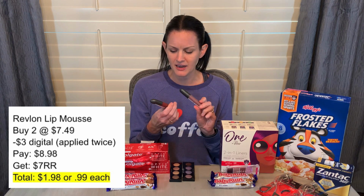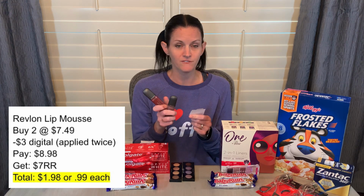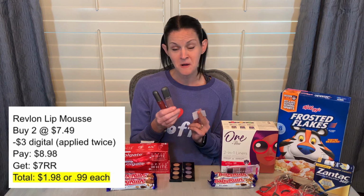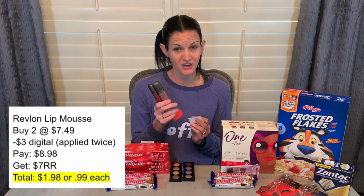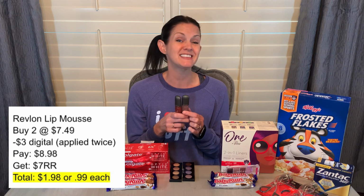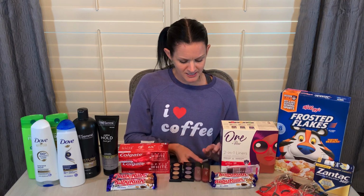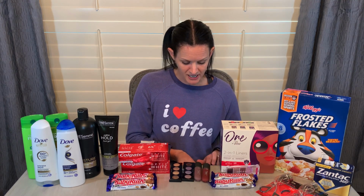Now, these Revlon Hyper Matte Lip Mousse, they are priced at $7.49. Again, I had a $3 Revlon lip digital that applied twice, so $6 came off. So I paid a total of $8.98, but for these products, it is a $7 register reward back, which makes it $1.98 for both of them, or just 99 cents each. So great deal on some more expensive cosmetics.